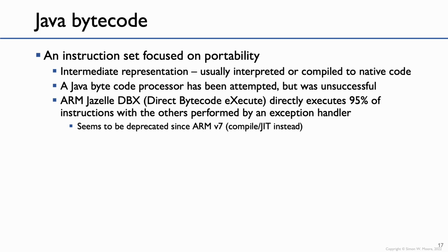ARM actually developed a sort of halfway house called Jazelle, which was a bytecode execution decoder that executes around 95% of the instructions, with all the slightly more complicated ones performed by an exception handler. And that was quite successful actually for some early mobile phones, where you didn't really have enough space to run a JIT compiler to actually turn the code into native code. It seems to have been deprecated, however, since ARMv7.